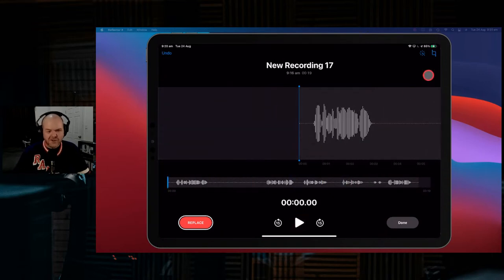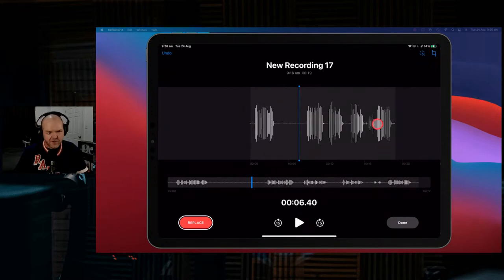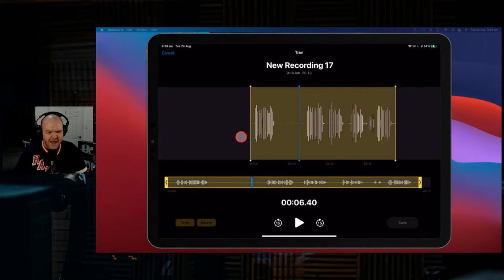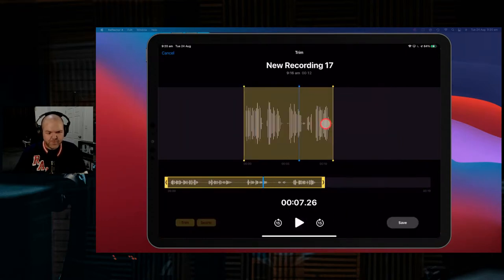So the other editing options that we have here are good if you're doing something quick and on the fly and you want to share it across all your devices. You can use this button up the top here. Click on this one. We can use this to trim. So say we only want this part here. We can trim it down to have that part and that part. And if we go trim, we've now just got a small portion.